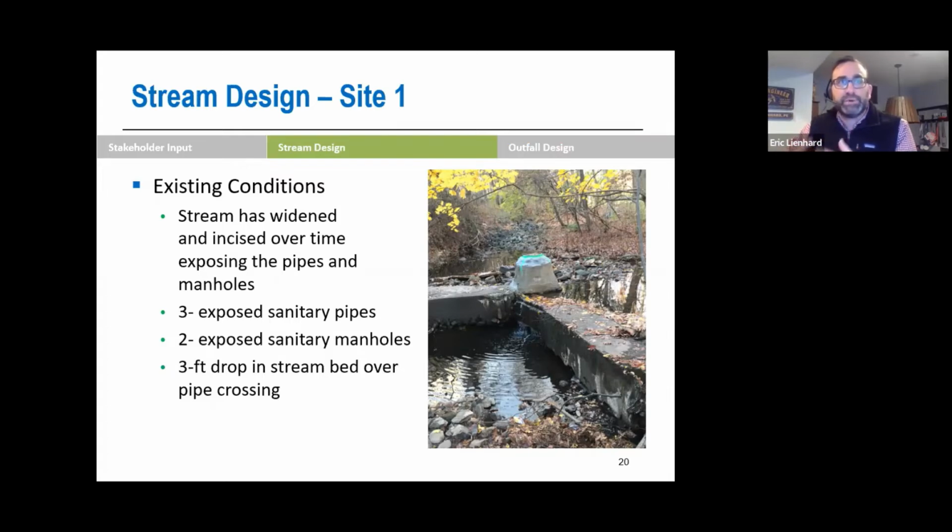We've got 3 exposed sanitary pipes, 2 of which you can see in this picture. There's a third directly behind that manhole with the green paint on it, and 2 exposed manholes, the one with the green paint. And there is one right behind it, directly behind it. It is a brick manhole that's about 6 or 7 feet in the air. The stream has a very large drop here. So we have an elevation change that we need to take care of.